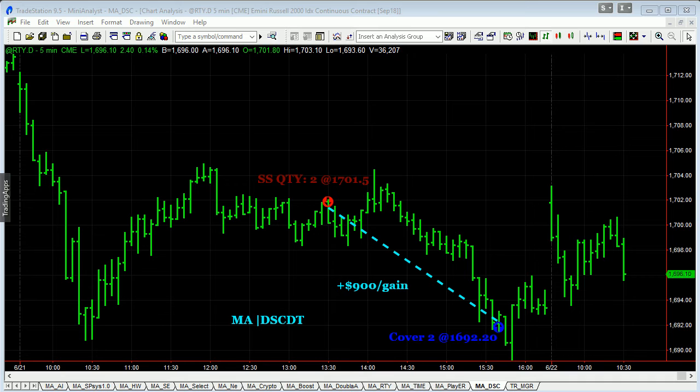In fact, what we're looking at here is we got a trade in the MSC DSC yesterday. Beautiful setup. Finally got a trade. There had been maybe 4 weeks or so without a trade. We'll look at that in a second. But went short at 1701.50 and covered at 1692.20 for a gain of $900 for the day.